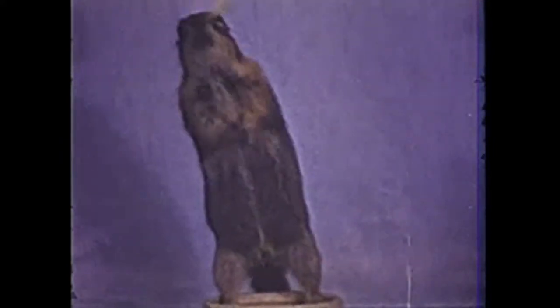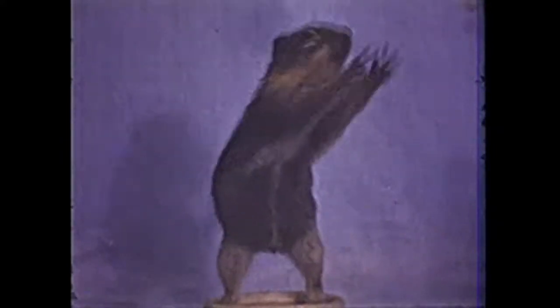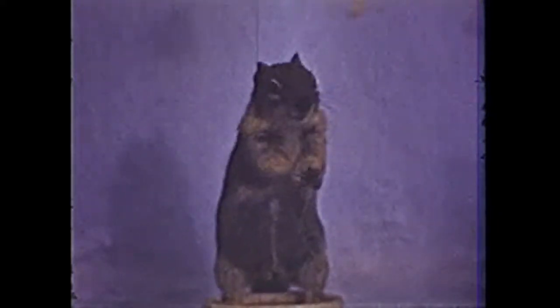Uh-oh, that time he pulled the box so that it isn't quite under the nut. There, he did it. There'll never be a shortage of nuts for a hard-working, smart little squirrel like Squeak.